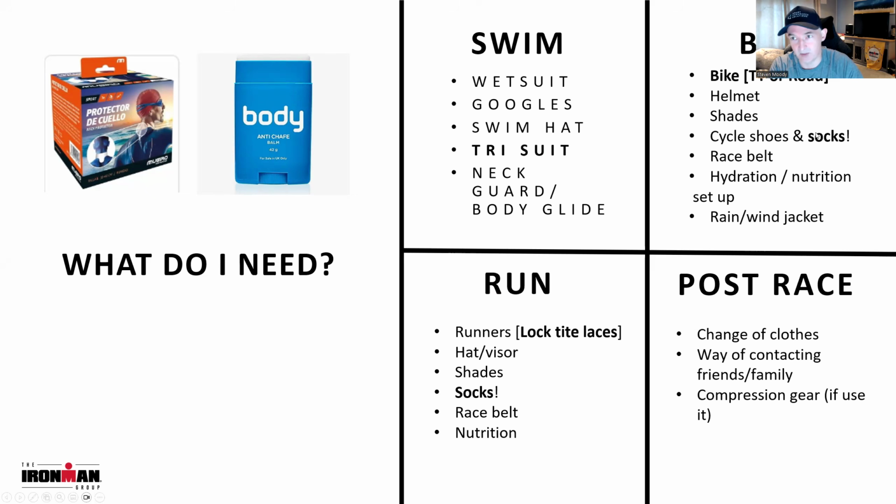Definitely bring socks. It's going to be fast, but as I said, don't sacrifice comfort to save 10 to 15 seconds by skipping a pair of dry socks at a 70.3 level. Hydration, nutrition setup, and a rain and wind jacket. Venice can get rainy, so don't just assume it's going to be perfect weather. We don't know yet. They had a really good day last year, but in the weeks preceding that, it absolutely flooded the place. So just bring spares; it can go in your blue bag, and if you don't need it, fine. It's better to be looking at it rather than looking for it. Just a bit of advice.